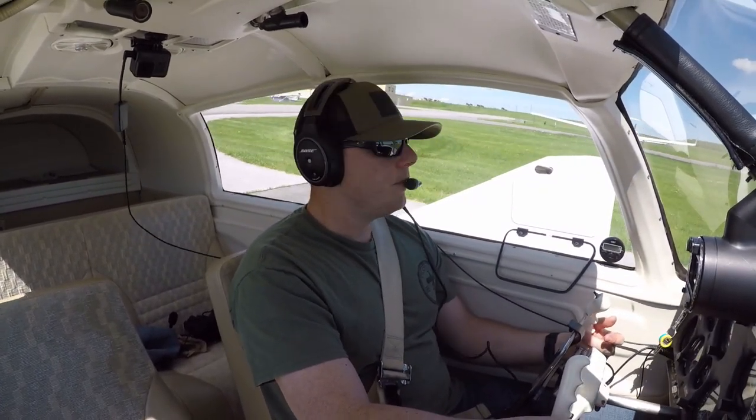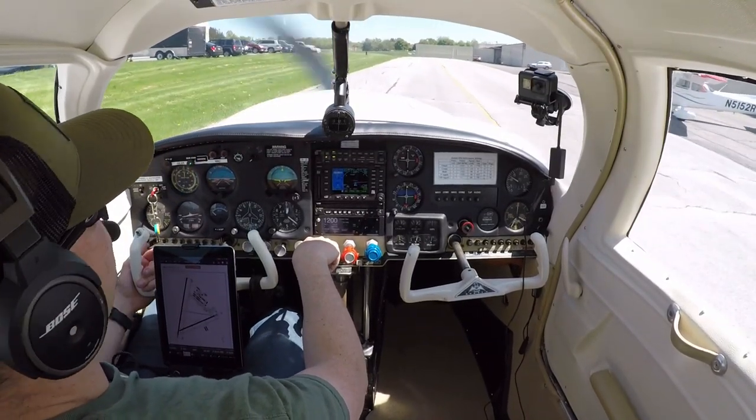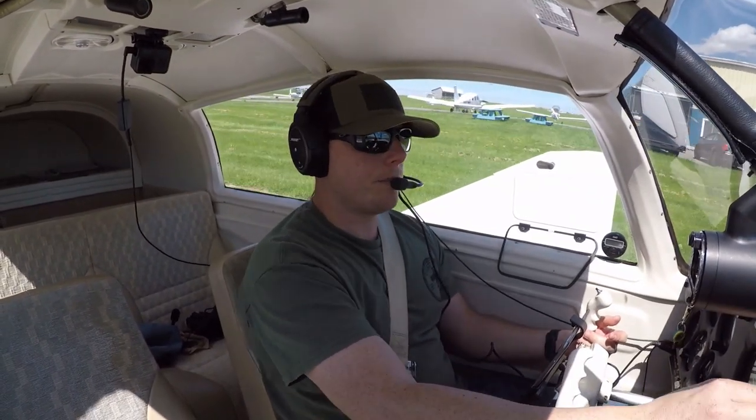And here we are. Orange County traffic, Skyhawk entering the left 45 downwind for runway 4. Let's not hit this pretty plane over here. Orange County traffic, diamond 3 Delta Alpha is going around.